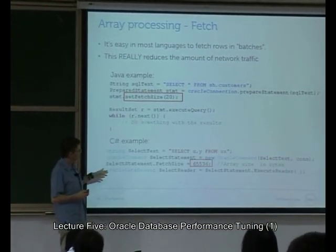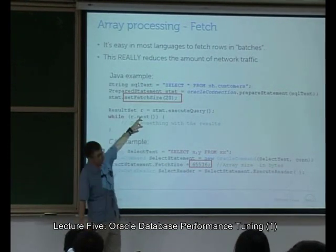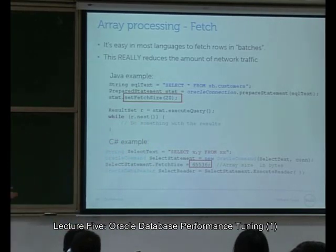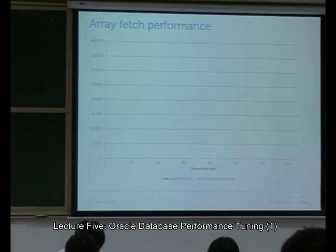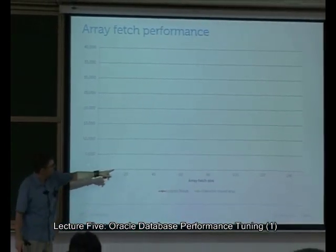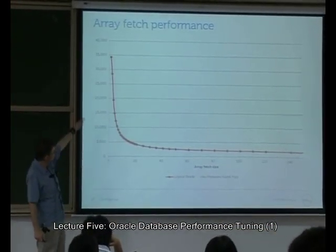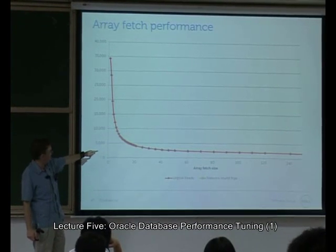In C#, it's this, fetch size, it's in bytes. So that's in rows for Java, it's in bytes for C#. And each language is a little bit different like that. But when we increase the fetch size from 0 or 1 up to 100, you see the time it takes drops really, really quickly. It's a really big deal to use array fetch, right?